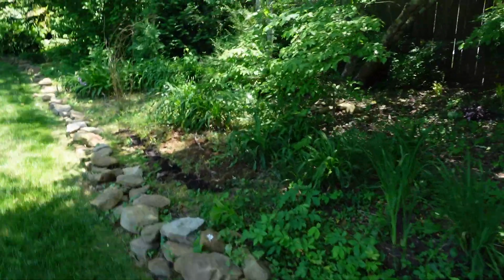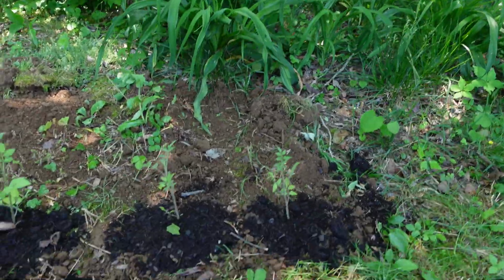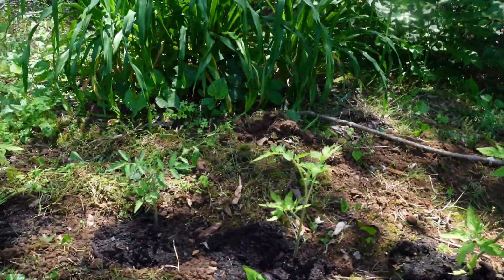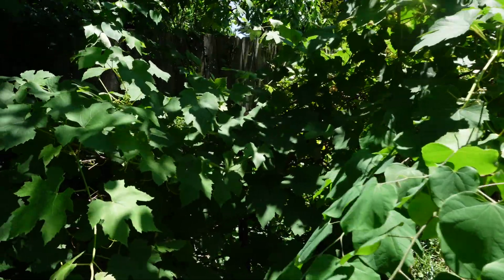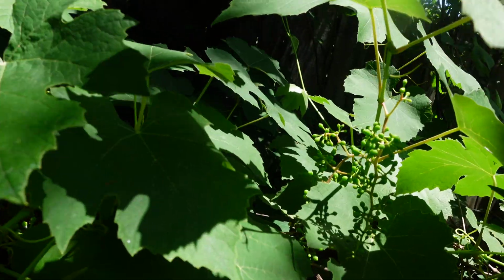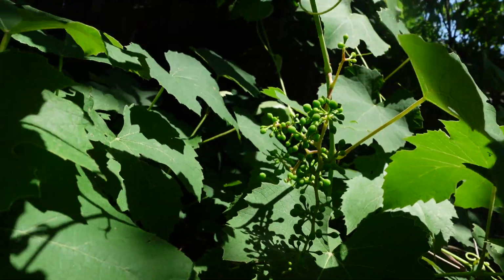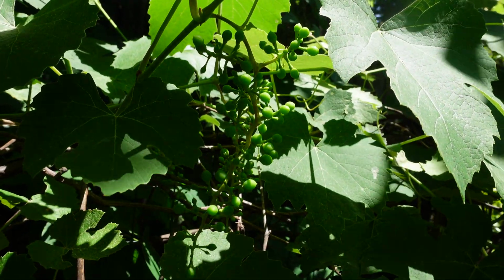So over here, I've got the tomatoes that I planted in the ground. Some of them are getting a little bit bigger, doing good. And this huge thing is our grapevine. I'm going to bring you in here so that we can see. Look, there's tons of them all over. I am so excited to see how these turn out.